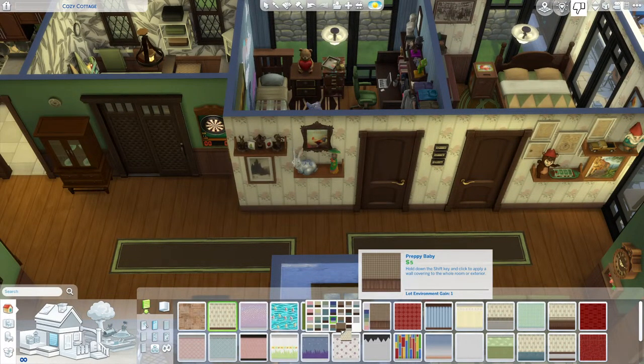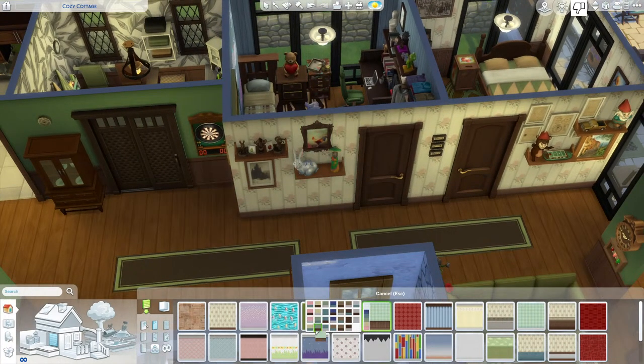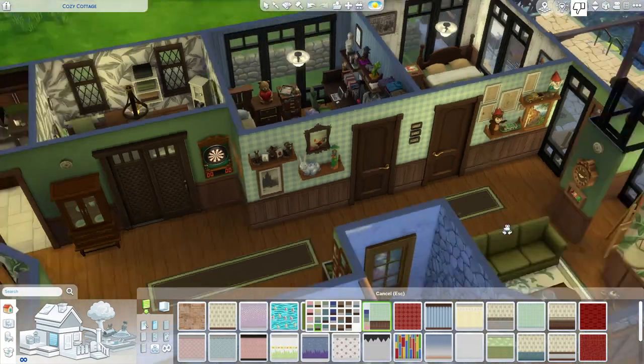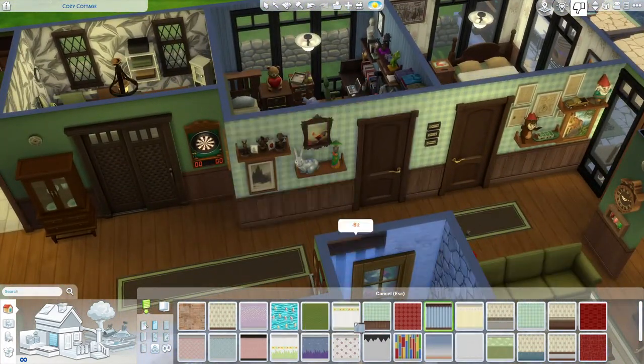This... Oh, that's too dark. Is this the same paneling? No, but it's close. This could bring in some more pattern, a little bit of the gingham, which I don't usually use.